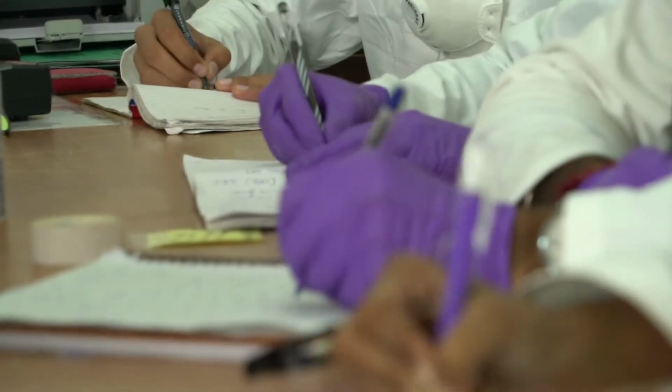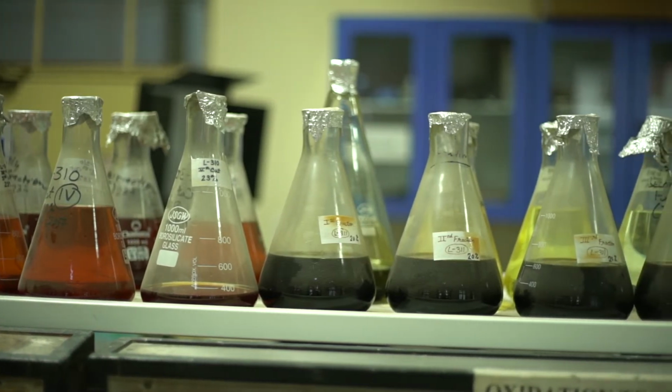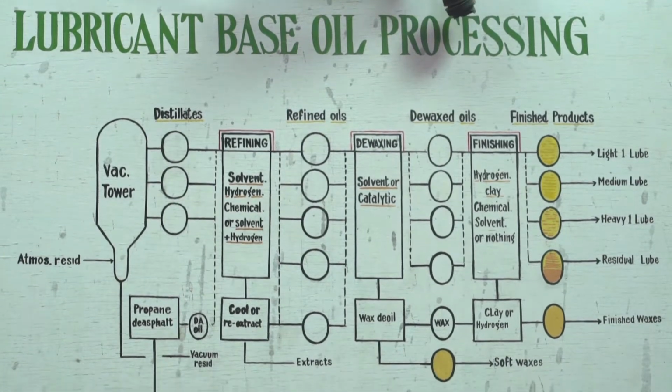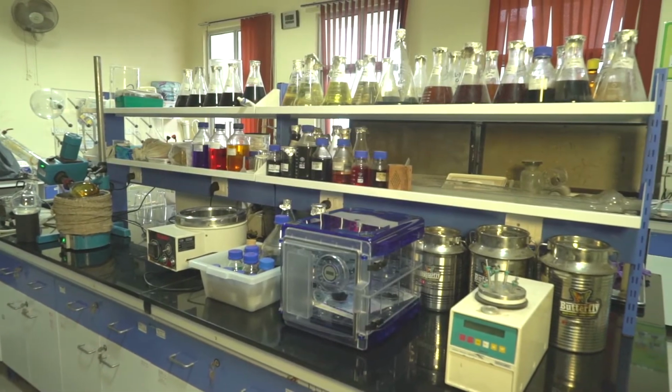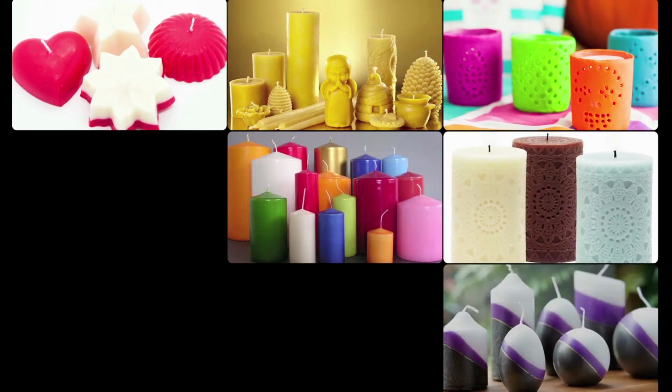We import 80% of our energy needs through crude oil, and when we produce fuels from crude oil, we also produce petrochemicals that go into a host of applications from food, clothing, shelter, building materials, day-to-day use items, plastics and so on. One of the highly recognized works of CSIR Indian Institute of Petroleum has been in the area of development of improved technology for production of paraffin wax and microcrystalline wax, which have applications in manufacturing a range of consumer products.